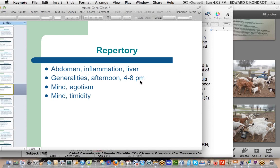Generalities, afternoon, 4 to 8. So generalities, 4 to 8. Anybody find a page? It's on page 1342, and you can see it's a fairly small rubric, and lycopodium is there. Lycopodium is a big liver remedy, this egotism, and it's also a big, big psychotic remedy.